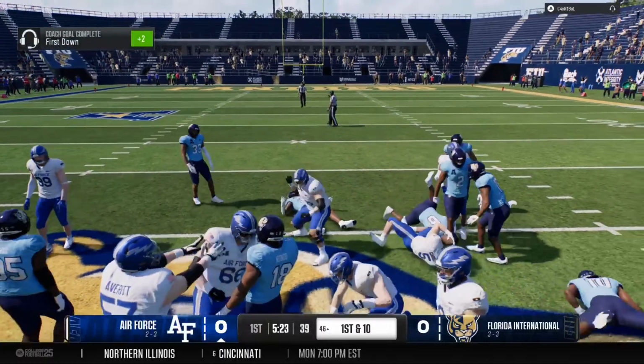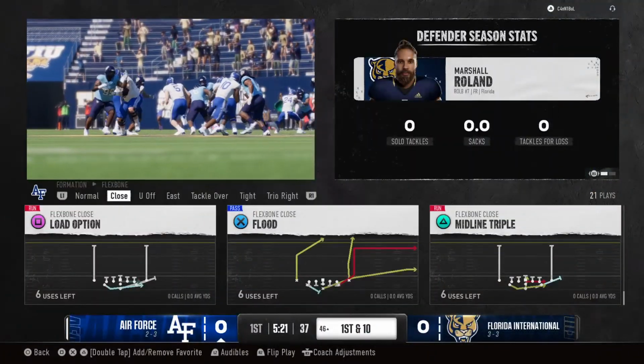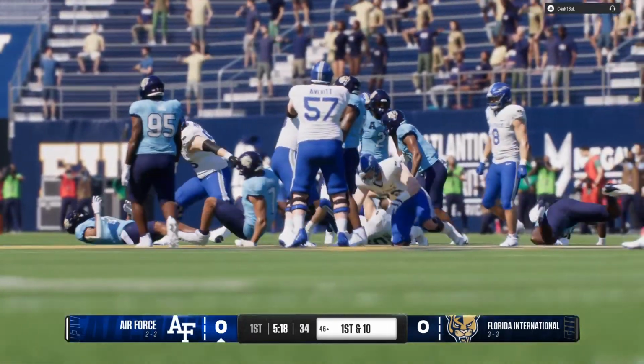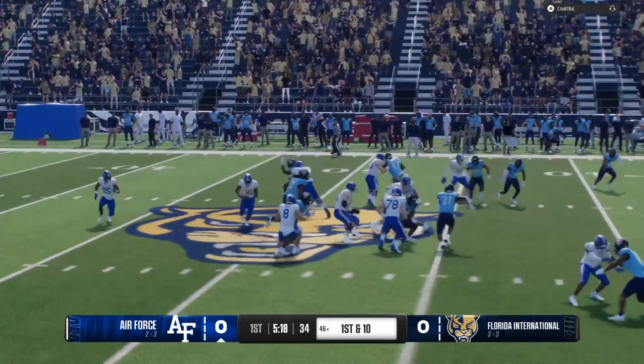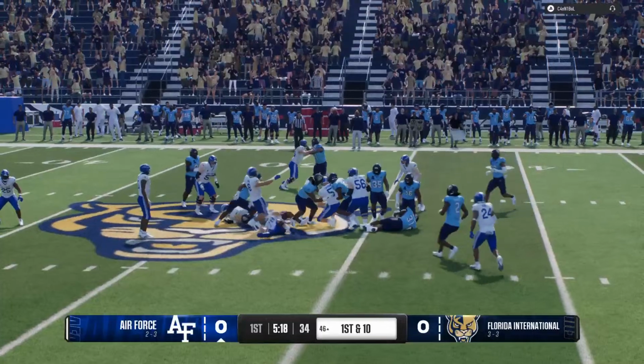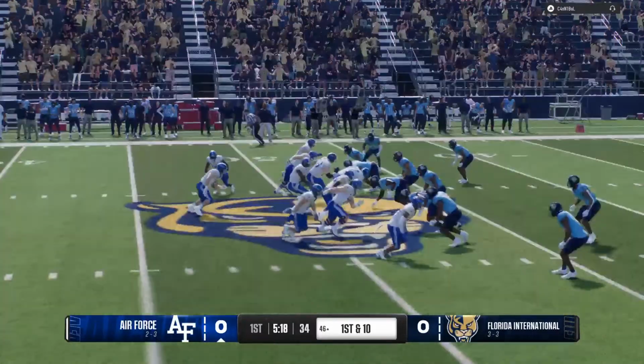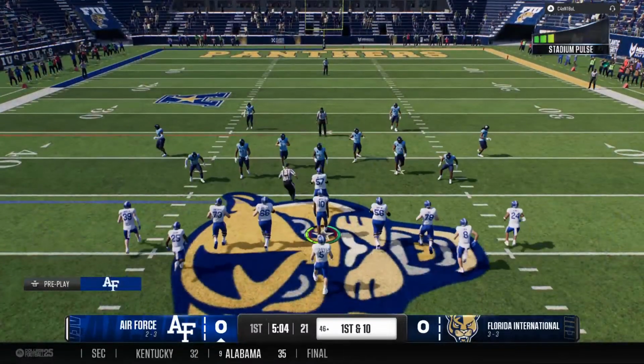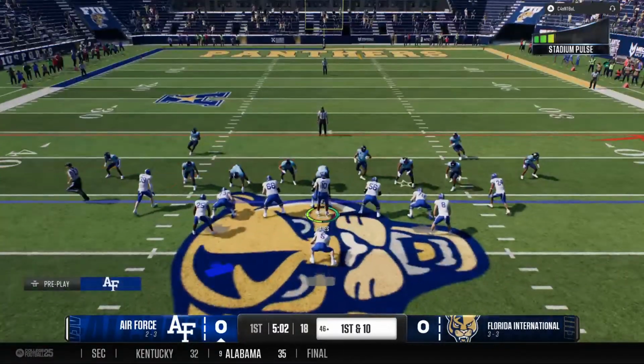Tackle is made, but not until he gets the first down. Well, this defense has to know that this fullback, he's not just a blocker. He's a guy that can carry the football as well. He went ahead and got that first down. And the Falcons are moving quickly down the field.